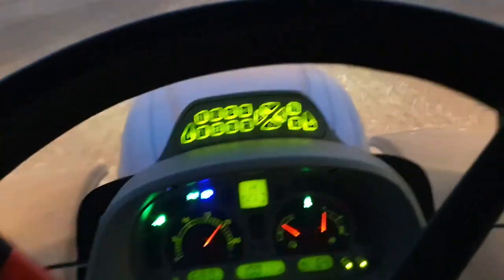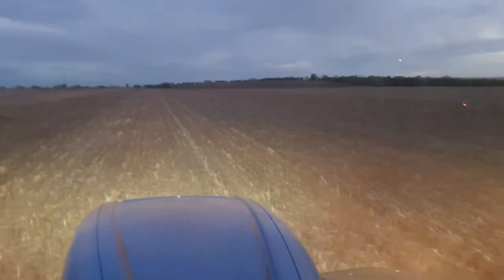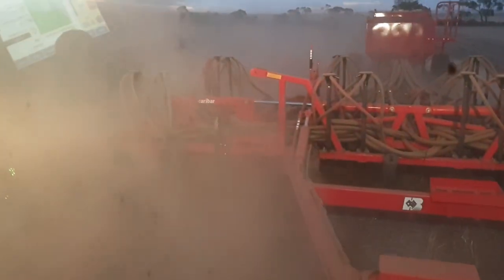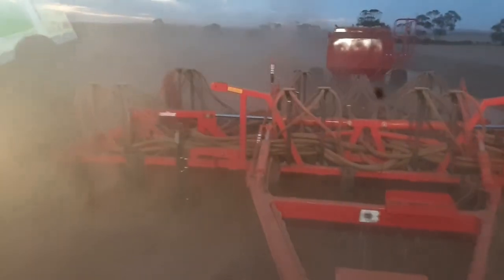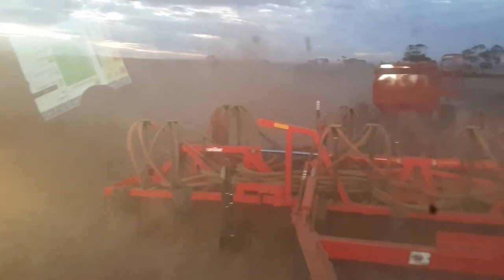Well, we're going at it again. Putting plenty out, plenty of air this time, especially with the moisture in it. We don't want the lines to get moist and clog up, and we want to keep the product moving. So it might be a bit of sleeve bounce, but we can't do much about that, unfortunately.